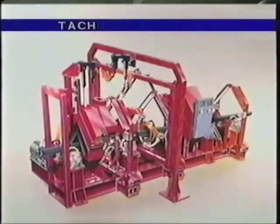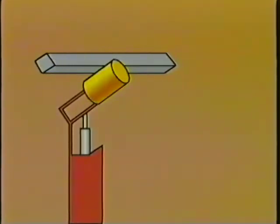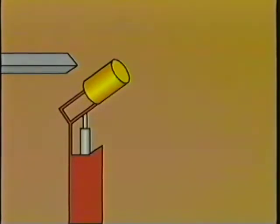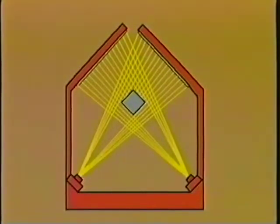Two tachometer wheels monitor the traveling speed of the billet through the installation. This is the only physical contact with the billet during inspection. Charge-coupled device line scanning cameras are continuously monitoring the billet size and position to safeguard the equipment and maintain inspection integrity.